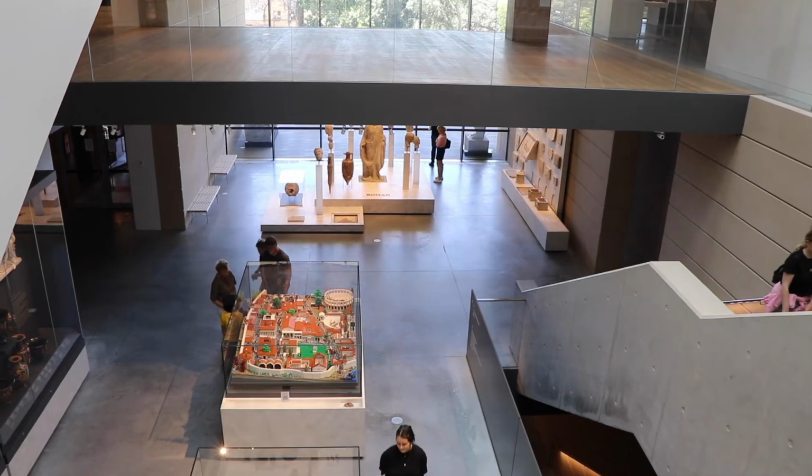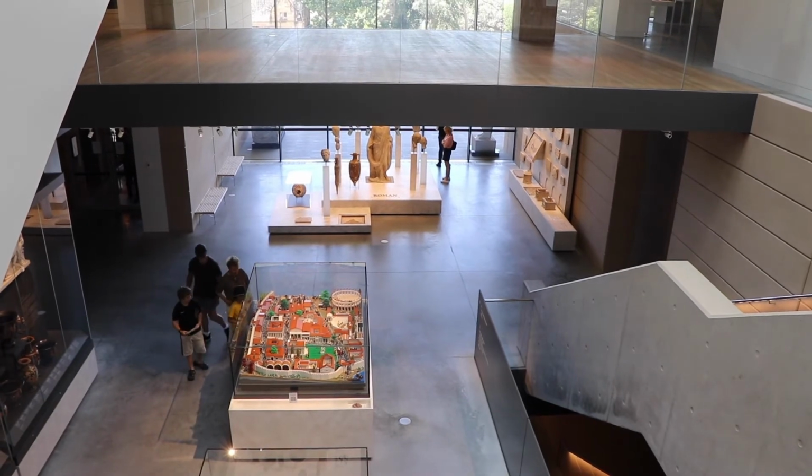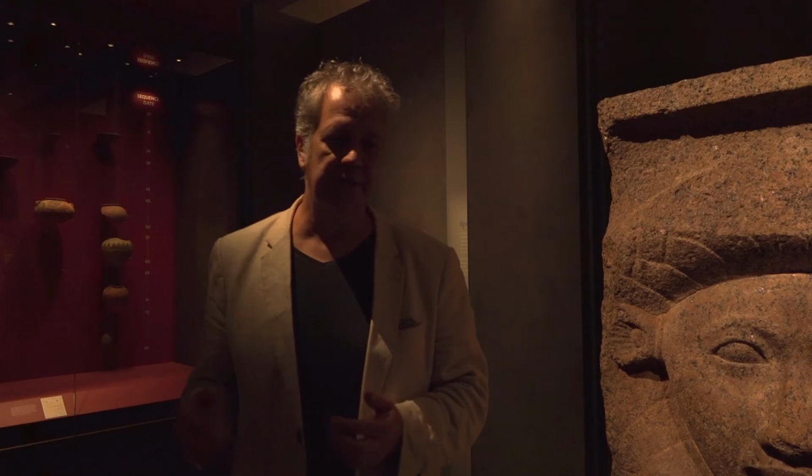Now, this is in a whole lot of different aspects. Obviously, for undergraduate and postgraduate teaching, we've actually built in some dedicated space to teach object-based learning sessions for students of a whole range of academic disciplines and subjects.